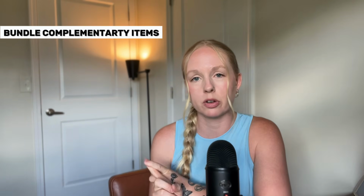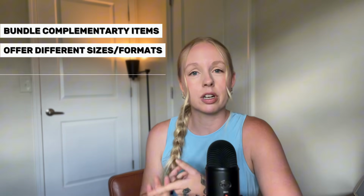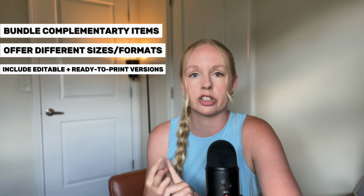Here are a couple of ideas of different ways you can add value. One is you can bundle complementary items like we talked about. You can offer multiple different sizes or formats. You can include both an editable and a ready-to-print version. That way they can make edits if they'd like, or if they don't want to mess with any type of editing software, they can just print it directly off.